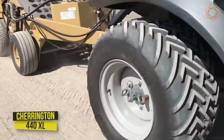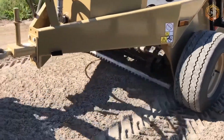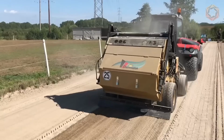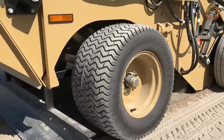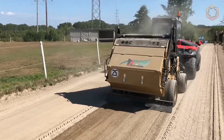You see a trailed beach sweeper for cleaning up medium and small areas, 440 XL, from the popular brand Charrington. The principle of its work is simple: to sift sand and pick up debris in its hopper. The machine is also towed by a tractor of medium traction class. Furthermore, this model is perfect for cleaning beach sports grounds, equestrian areas, and even in agriculture.